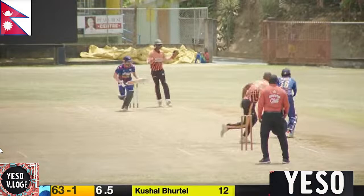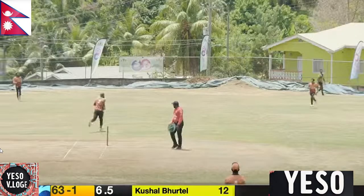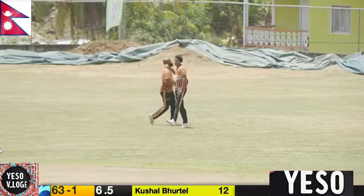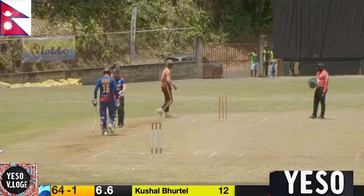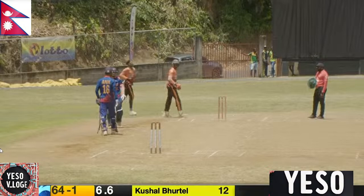And there is Bortil working it off his pads out to mid-wicket. Gets a single. The total now on to 64. He goes on to 13. But a well played 50 by Anil.